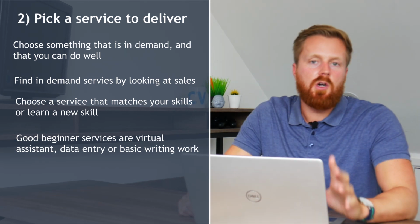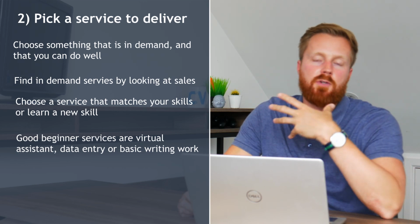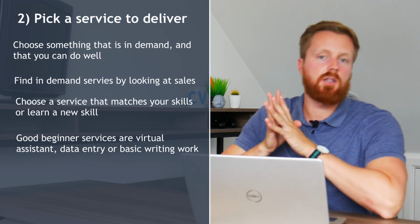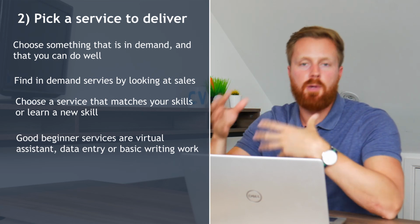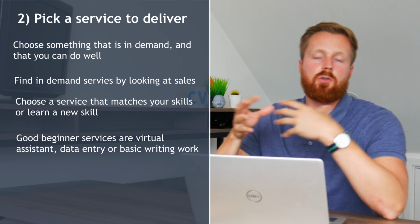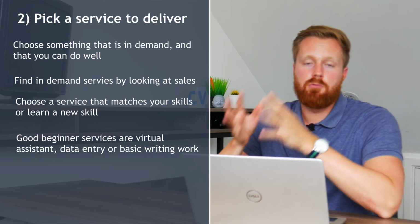And also, once you start making sales of those services, you can then look to start developing your skills. For example, you might start off doing data entry and move into doing data analysis, or you might start off writing basic articles and then slowly move into doing more complex writing work like sales copy and things like that. By doing that, you're increasing the value of the service you're able to offer people, and that means you're going to be able to increase your rates of pay.